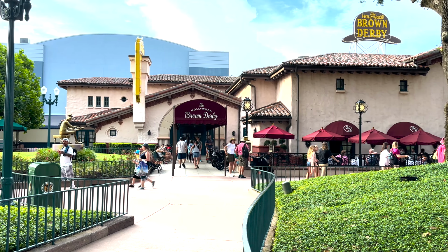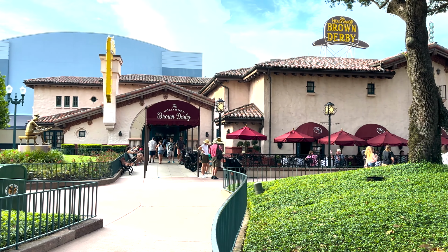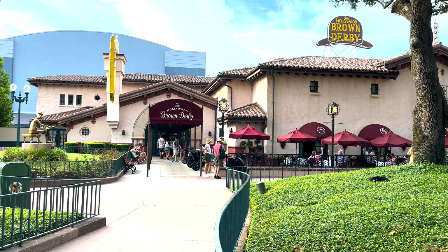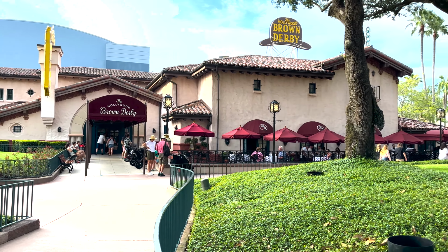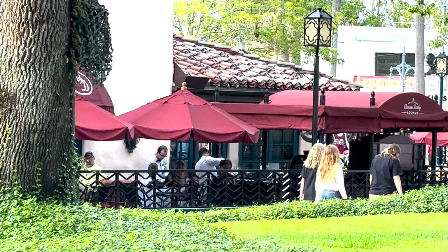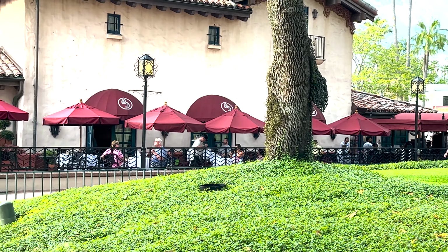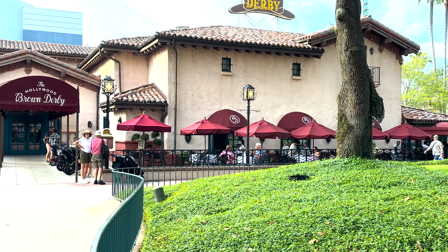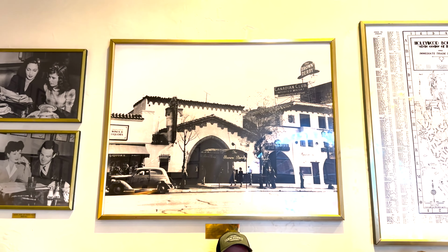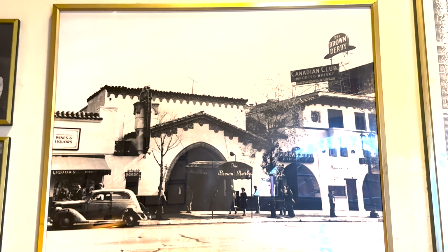One of the better places to eat on property, in my opinion, is the Brown Derby. You can never go wrong with the Cobb salad, but there is a little trick. There's a side room here that resides right where that roof is over there. You got to get to it from the inside. It's called the Bamboo Room, and there's a little plaque on the wall that tells you about it. I guess the original Brown Derby had it. But if you go in and ask for the Bamboo Room, they may give it to you.